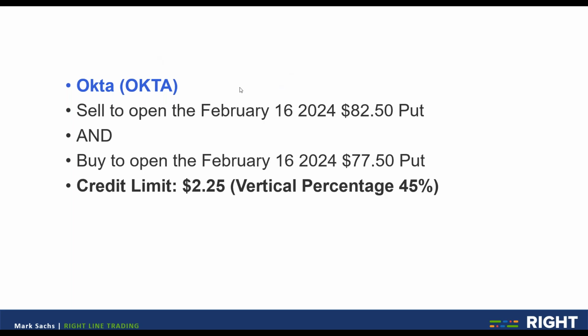Now there's Okta, our cybersecurity stock, and I'm going back in there to look at Okta and one of these again. We sold the February 16th, 8250 put, the 50 delta put. We bought the 25 delta put, 7750. Look at that vertical width, 45%. Our credit limit was $2.25.